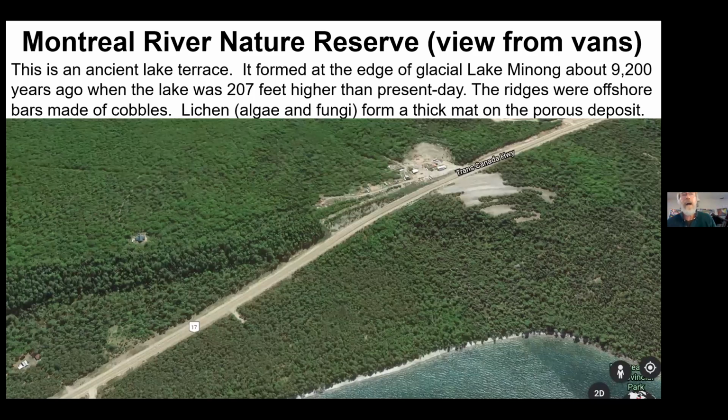One thing that I don't have a good picture of that's always kind of interesting is the students get to go down to the lake. I'll show you some pictures. This is a great place to pick up all kinds of beautiful cobbles.